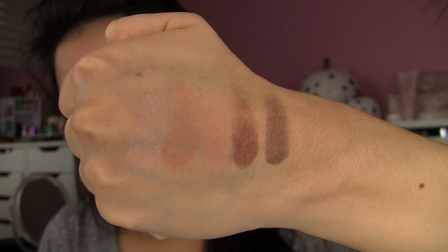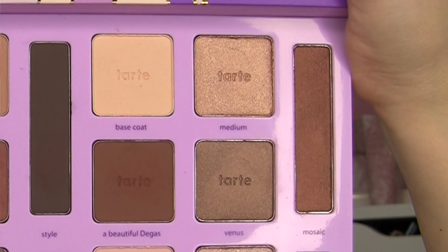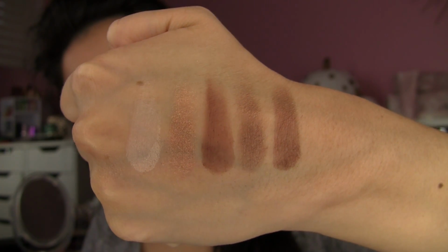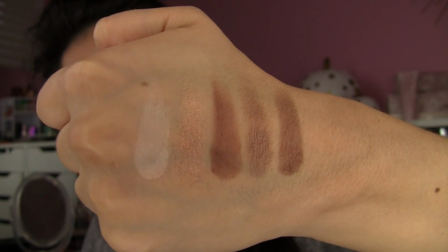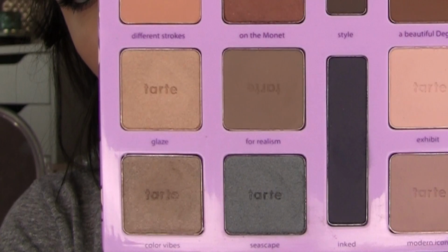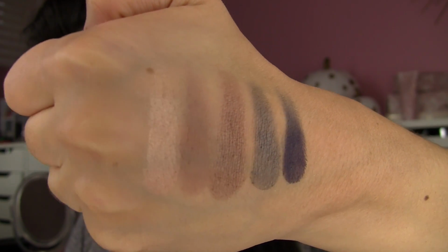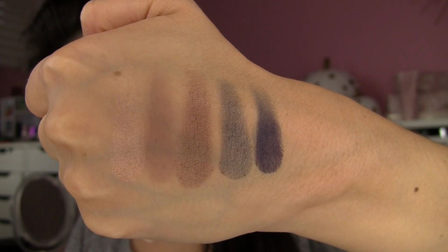Some of those shimmery shades I found to be very weak and patchy. And then moving to the next brown segment right next door to it, you've got a very sheer shimmery shade in there. And as a whole, I feel like that group of browns performs a little bit more intensely than the others. Moving on to the blue section in the lower left-hand corner, I do like Seascape, which is this kind of shimmery blue, and I thought Inked turned out to be a really nice navy blue.